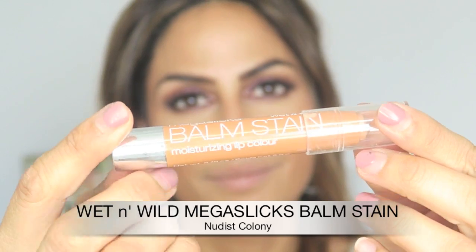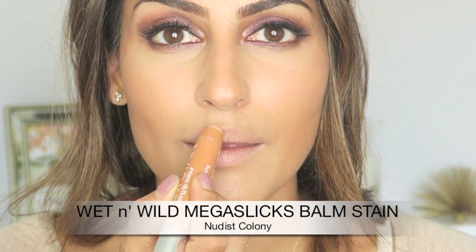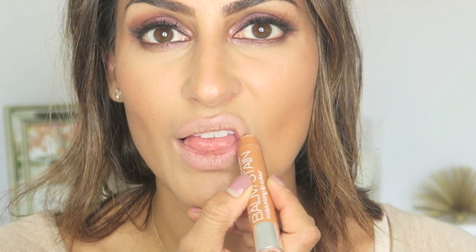So we are starting with Wet n Wild Megaslicks Balm Stain. This is in the color Nudist Colony, and I absolutely love this. One, it's super moisturizing, and two, the color that it gives off is super pretty. If it is too nude for you, you can dilute it with your finger and just blend it out a little bit, but it does come in other colors. I just love this one a lot, and it feels nice and tingly the way balms do. So this is awesome. Wet n Wild has definitely been stepping up their game, and I am super impressed with this.